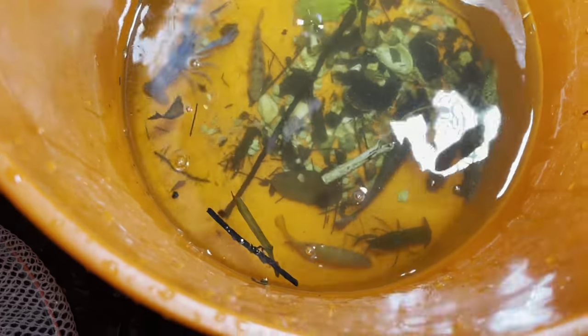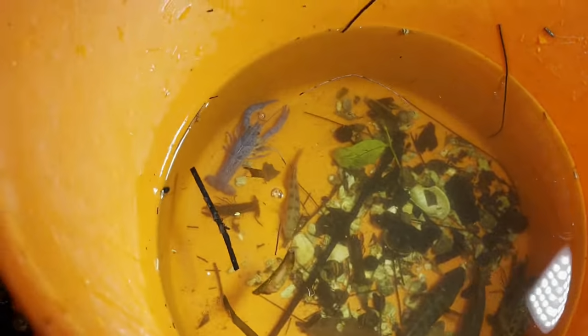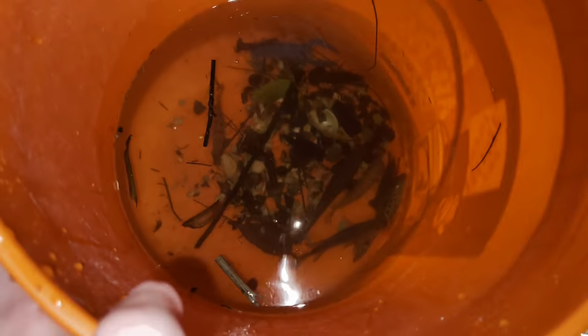Oh! All right, these are our finds so far. We got a Placo right there, some Africans, some jewels, lots of little crawfish, blue crawfish. What else we get? I think that's it so far. I want to get one of those snakeheads, man.